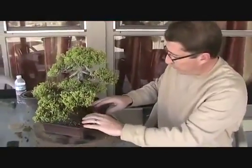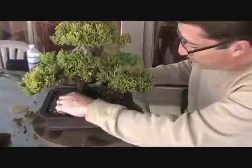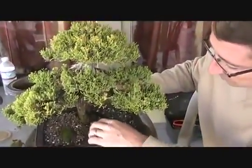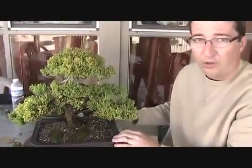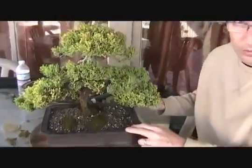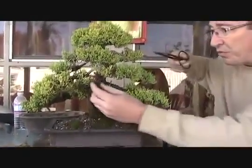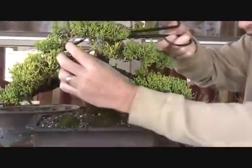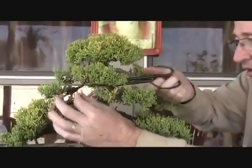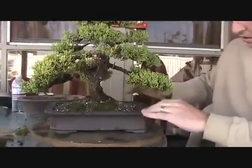Okay, we've got Point of Origin into its new pot. We're replacing some of the moss that we took off earlier just to give the tree an established appearance in the pot. We did not wire it into the pot because it already has a well-established and properly shaped root ball. So it's going to sit in the pot very stable without having to be wired in, and I expect it's going to send new roots out to the edges of the pot fairly quickly.